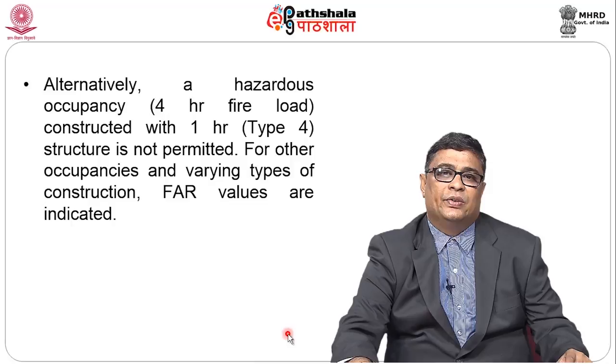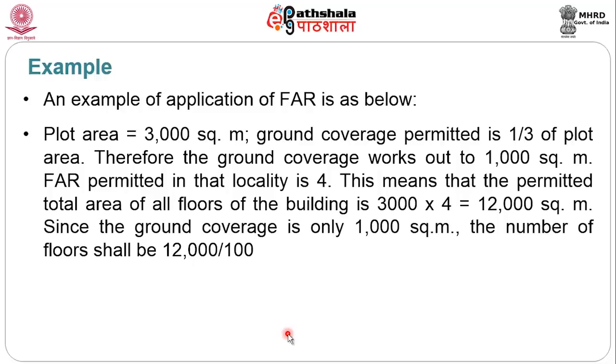Now, just an example: if a plot area is 3000 square meters, the ground coverage permitted is 1/3 of the plot area, that is from the tables. So, the ground coverage works out to 1000 square meters. FAR permitted in that locality is 4, which means the permitted total area of all the floors is 3000 into 4, that is 12000 square meters.